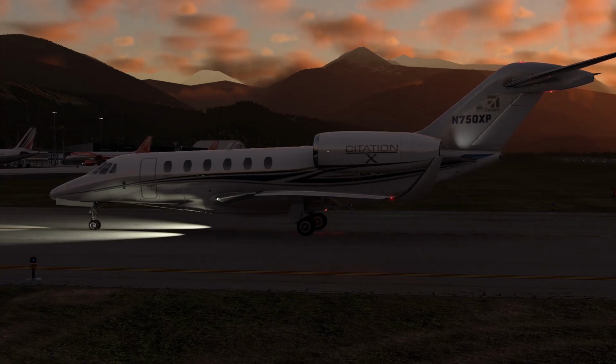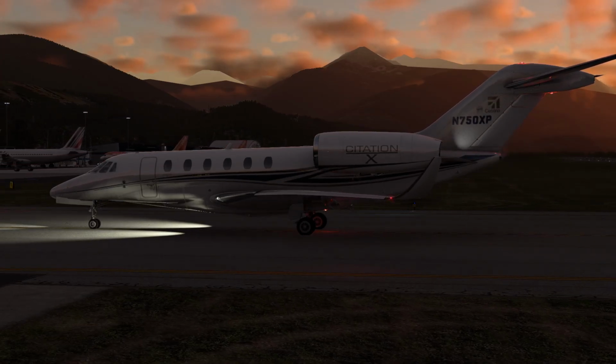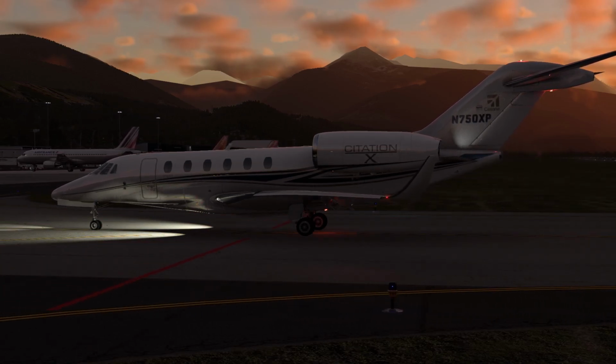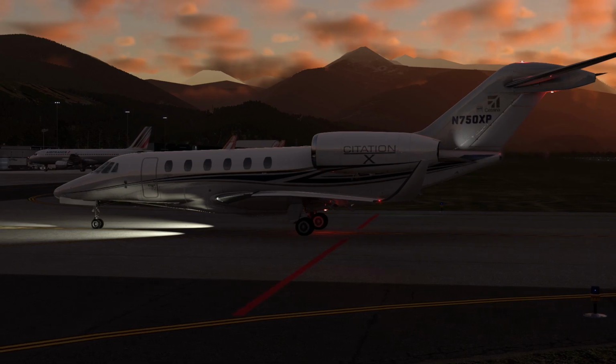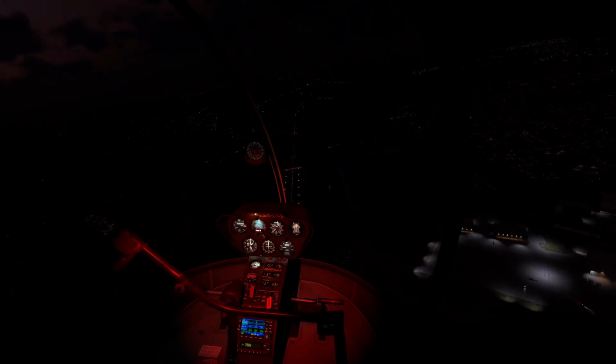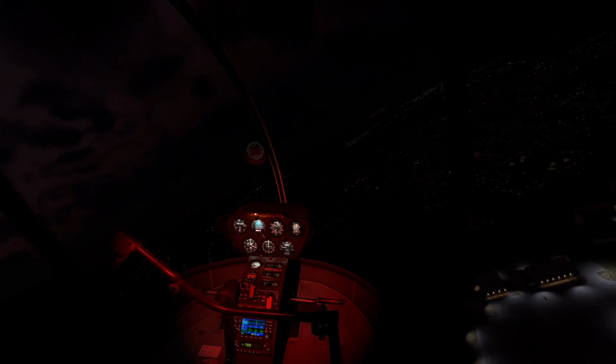But saying that, the lighting model is fantastic. Definitely at certain times, such as dusk and dawn, it looks really good. Other times, it can look a bit washed out in my opinion. Night lighting has also seen some improvements. It may even be a bit too dark now in some areas, especially when you're looking at the ground and you can't see that many cars or buildings lit up, but a nice improvement nonetheless.